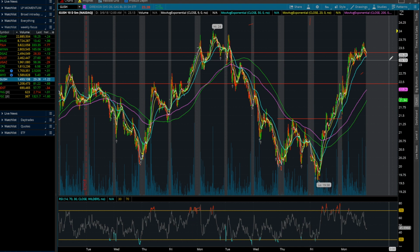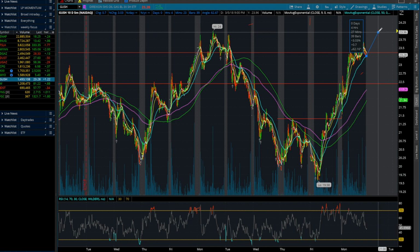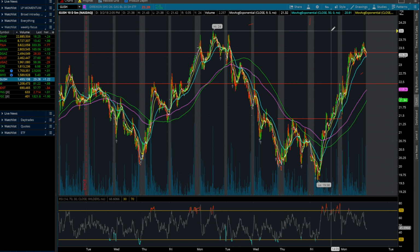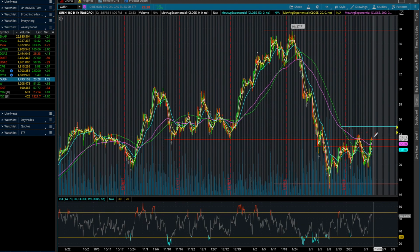I wouldn't suggest jumping in right here because of opportunity cost. It's only 2% away from that resistance, and there is always a chance that it doesn't break. And if it doesn't, you would have almost wasted time because there's no guarantee that it's going to break that resistance. But if it does, I would say jumping in after that if it holds, and then you can have a lot of potential for profit from here. Like I said, it's around 60%. But definitely keep an eye on GUSH for a swing trade.